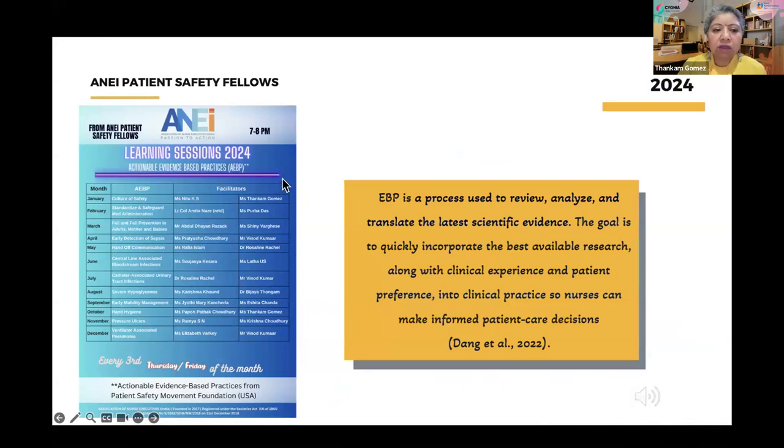Okay, so that's our calendar. So we are committed to hosting one session every month. So last month we had culture of safety, and this month standardized and safeguard medication administration.